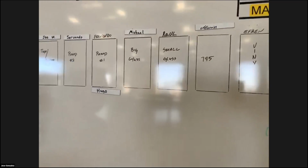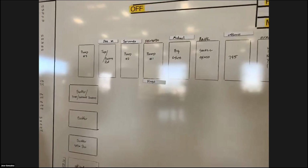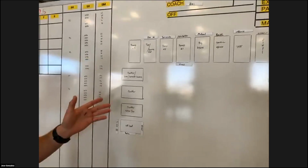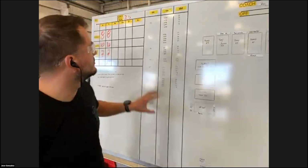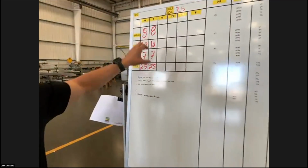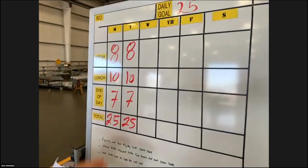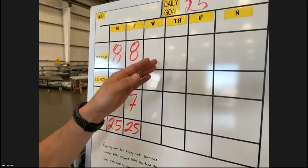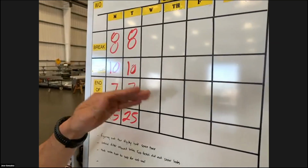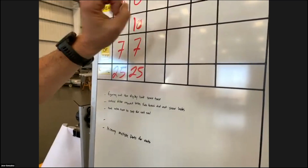Before this Kaizen, our daily output was varying about 20%. We were getting anywhere from 18 to 20 windows. After implementing this Kaizen, our daily goal for this project is 25 units. We're able to sustain our daily output, be more predictable on the schedule, and the field would know how much completion we're at.